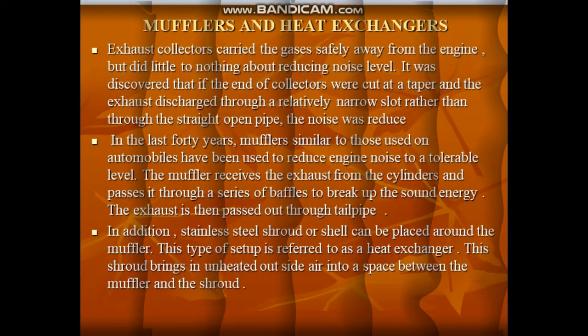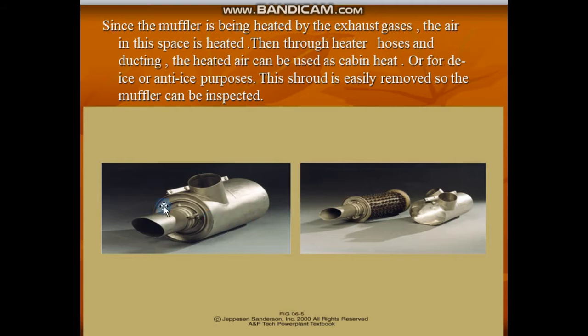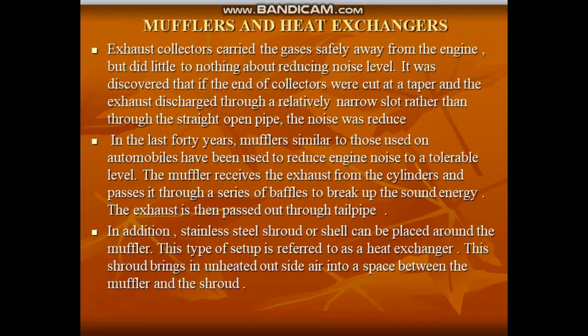Mufflers and heat exchangers, or we can say, instead of the heat exchanger, the shroud. They are so important on the reciprocating exhaust system. And as we see in this figure, this is the combined muffler and shroud. This is the muffler and this is the shroud. We will talk about the function of the mufflers and the heat exchangers.